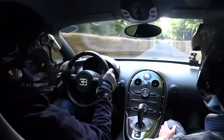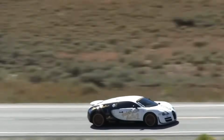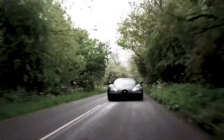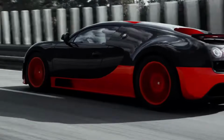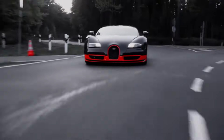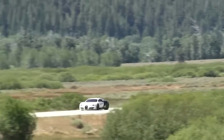In Germany, on the secret test track of the Volkswagen AG Group, test pilot Pierre-Henri Raffanel takes the wheel of the 1,200 horsepower Bugatti Veyron Supersport. First, from south to north, he revs up the hypercar, achieving a top speed of 265 miles per hour, with the high-performance tires squealing. Then, in the opposite direction, another run is made, and the measuring instruments record 269 miles per hour. In the end, representatives from the Guinness World Records register an average result from both runs, 267 miles per hour. This becomes a new speed record for production road cars.